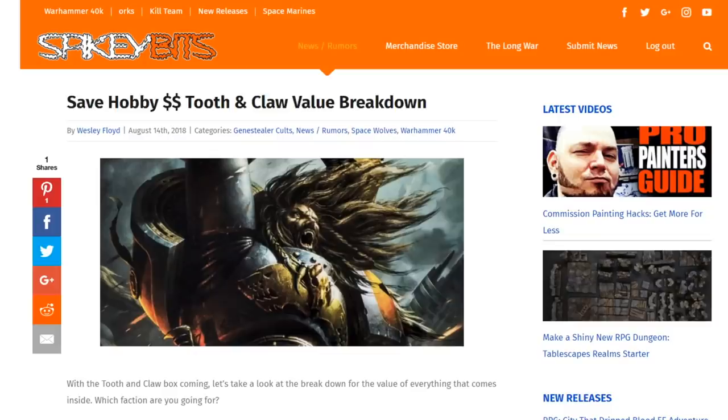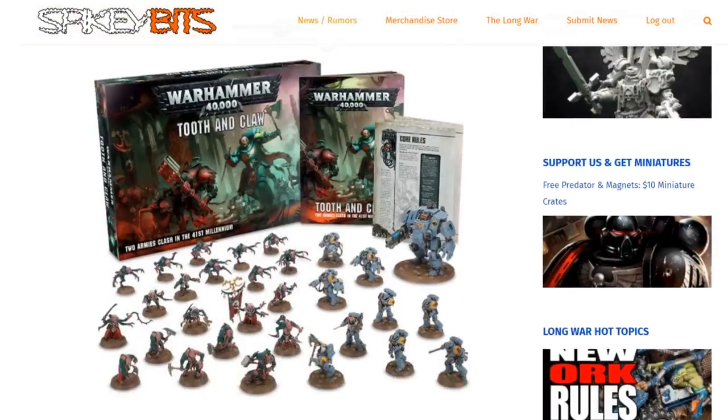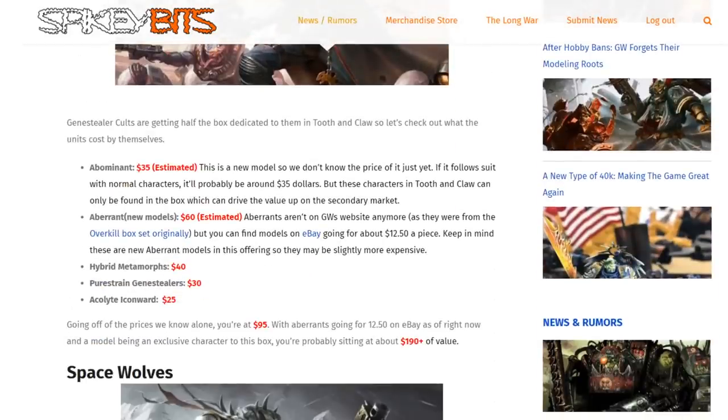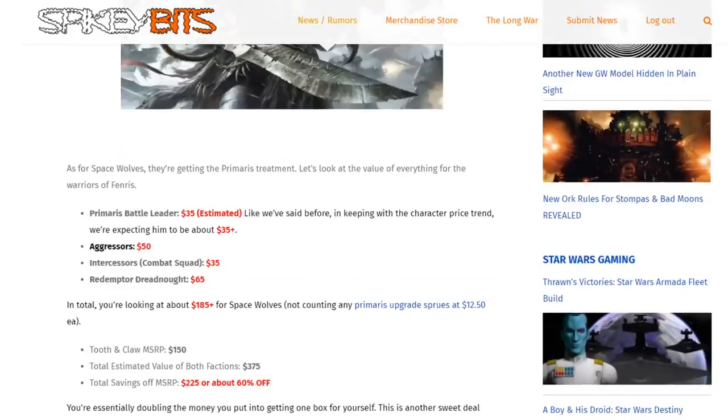Take, for instance, the recent Tooth and Claw box that contains Space Wolf upgrades and a bunch of Primaris Marines, along with Genestealer Cult. Once you add up the values of all of these on both sides, actually one side of this box has the same amount of value as the whole Speed Freak box. When you add them both together, you get around $400 worth of value, give or take, which is double the value, approximately, of the Speed Freak box.